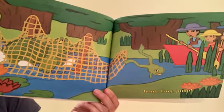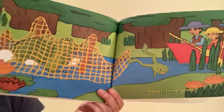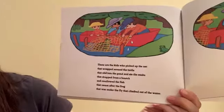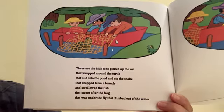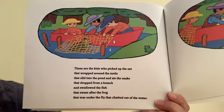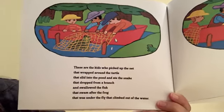Here come some kids. I wonder what their plan is. Maybe it's their net. Yep. Look, they're pulling it up. It says, "These are the kids that picked up the net that wrapped around the turtle, that slid into the pond and ate the snake that dropped from a branch and swallowed the fish that swam after the frog that was under the fly that climbed out of the water."